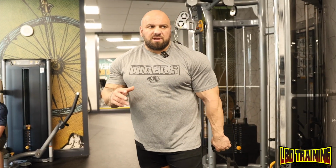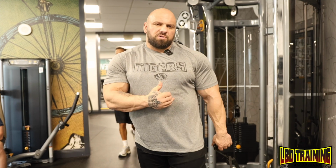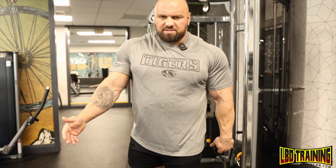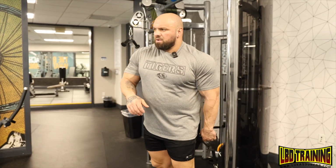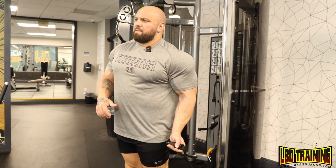Okay, so second exercise is really just another warm-up for bicep. So the first one, basically a warm-up for tricep, I'm not going heavy at all. And the second one, basically a warm-up for bicep.